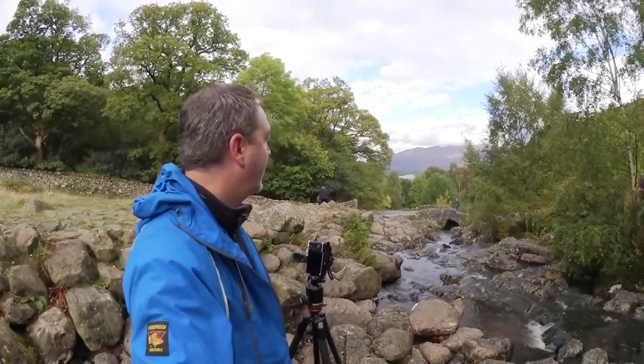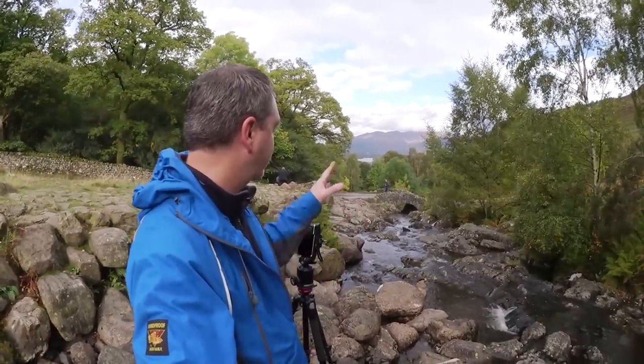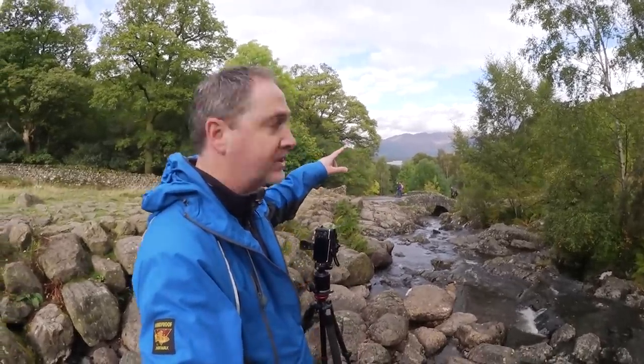So the first shot I'm doing here is the classic view of Ashness Bridge. It's the first shot you have to do when you come to Derwent Water. It's in the rule book, check if you don't believe me. Anyway, it's a lovely view. You've got the view of the bridge with Skiddaw in the background making a nice dramatic backdrop.